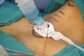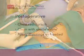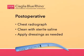The tube is secured with 4 corner sutures and tape. Postoperatively, a radiograph is recommended to rule out pneumothorax. The site is cleaned with sterile saline and dry dressings are applied as needed.